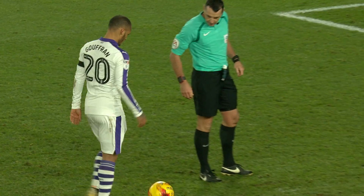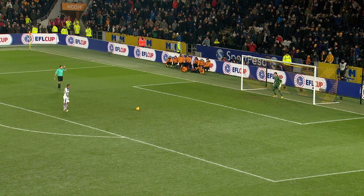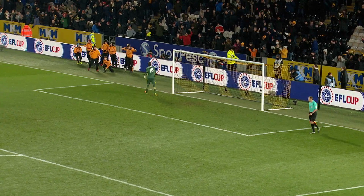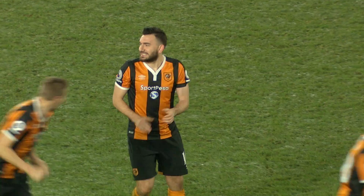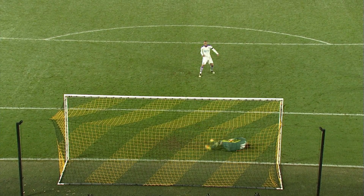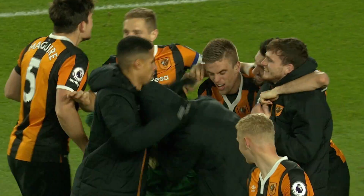And Jakupovic could be about to put Hull City into their first ever League Cup semi-final. Is this the penalty where history's made? It is! Jakupovic saves! And the Tigers are going on to the League Cup semi-final for the very first time. 3 penalties missed. No power from Gouffran. That was simple enough for Eldin Jakupovic, and the celebrations can start.